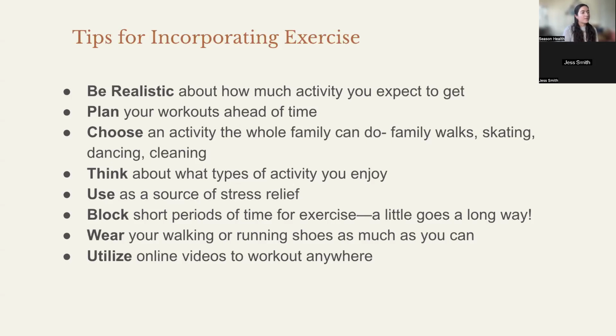And I would also recommend blocking short periods of time for exercise. Sometimes you can add a little block on your calendar to go for a 10 to 15-minute walk or do some jumping jacks or something like that. A little goes a long way. If you also consistently wear your walking or running shoes as much as you're able to, that's going to help you be able to get in that activity when you do have a moment, since you're already prepared.